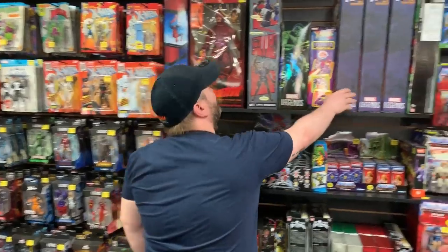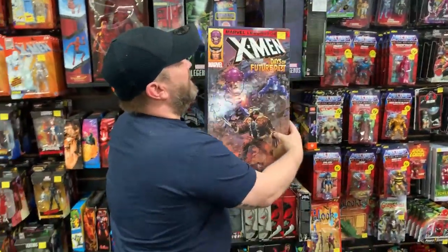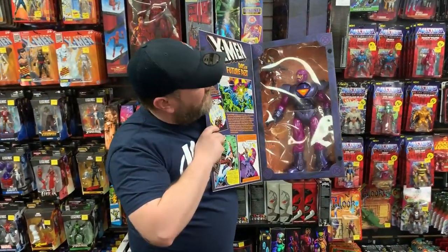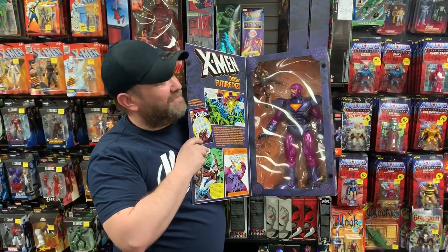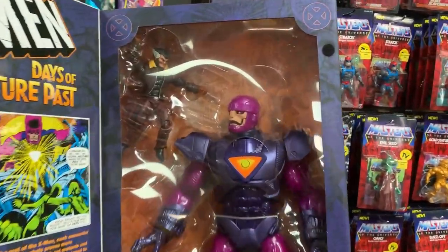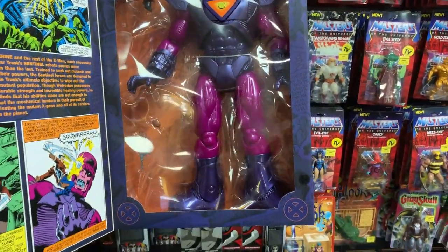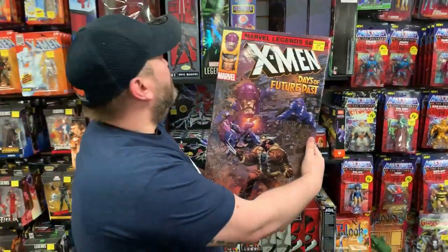You gotta check this out. This is awesome, and what a great deal. X-Men, Days of Future Past. If you do not have this guy, you get Wolverine, you get a Sentinel. These Sentinels are great for any X-Men display. Awesome price, so definitely come check this guy out.